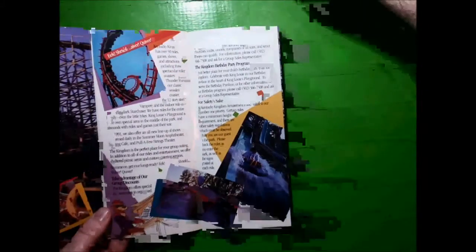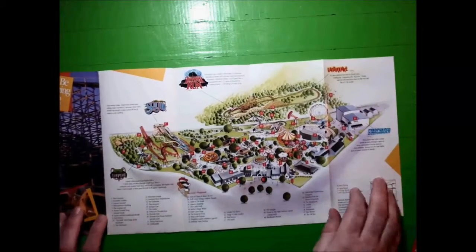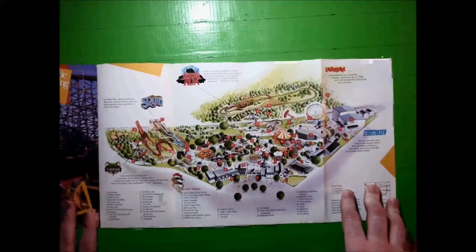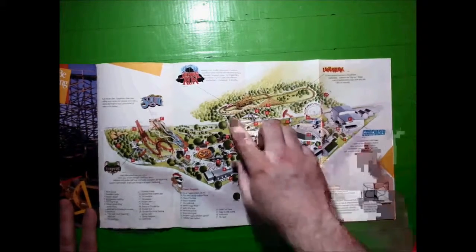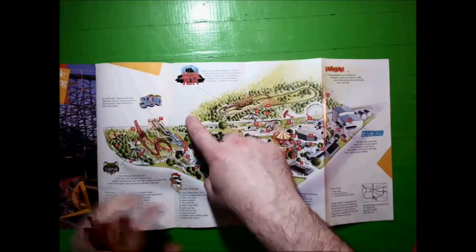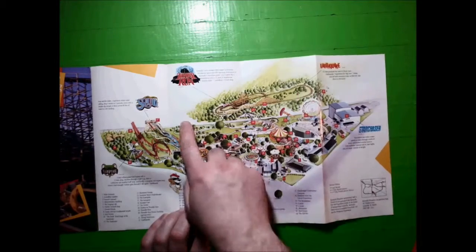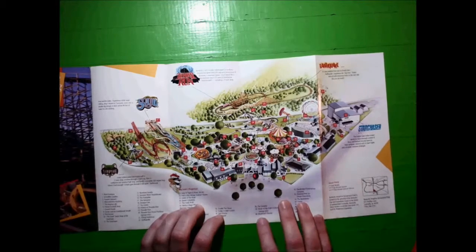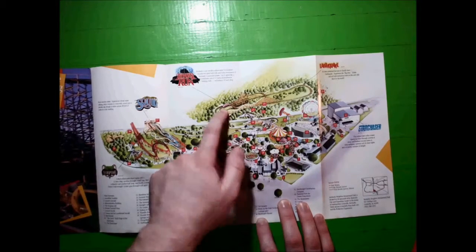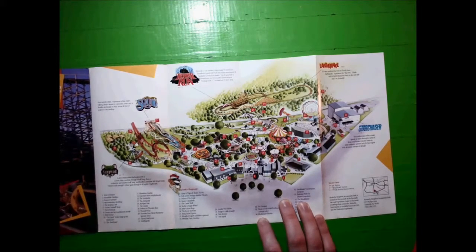So let's zoom out, and the backside is just like that. Like I said, it kind of falls into that, but this is the map. This is very old. Like I said, this is from 1991. This was back when the water park wasn't even in the park. As you can see, Thunder Run was on the back side. So it just had a little bridge that went over and took you to Thunder Run back in the day. I don't remember it, but a few people that I know still remember it.